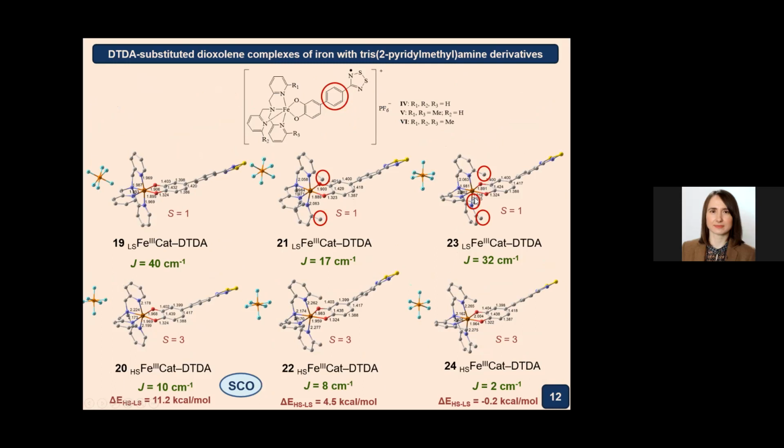Three alkyl substituents create steric hindrances for the formation of short coordination bonds in the low-spin isomer, which entails its destabilization. This compound will be in the high-spin state. The presence of a phenylene linker leads to a decrease in the values of the exchange spin coupling parameters, conditioned by the elongation of the distances between the paramagnetic centers. The low-spin isomers are characterized by ferromagnetic exchange of moderate strength, while in the high-spin species, unpaired electrons virtually do not interact.